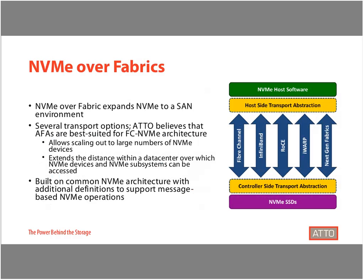The neat thing about NVMe and Fibre Channel is that these two technologies are coming together in what we call an NVMe over Fabrics standard. What this means is that customers will be able to take NVMe and route it over a standard Fibre Channel fabric, which is kind of a neat change in the market, one that we think lots of our customers will want to take advantage of over the next few years.